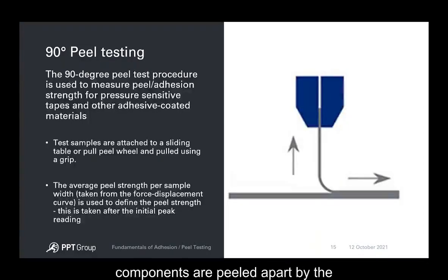The 2 components are peeled apart by the movement of both the tester crosshead and the table. The traverse movement of the free moving table is at the same rate as the crosshead's movement going up, thus maintaining a constant 90-degree angle between those 2 components.